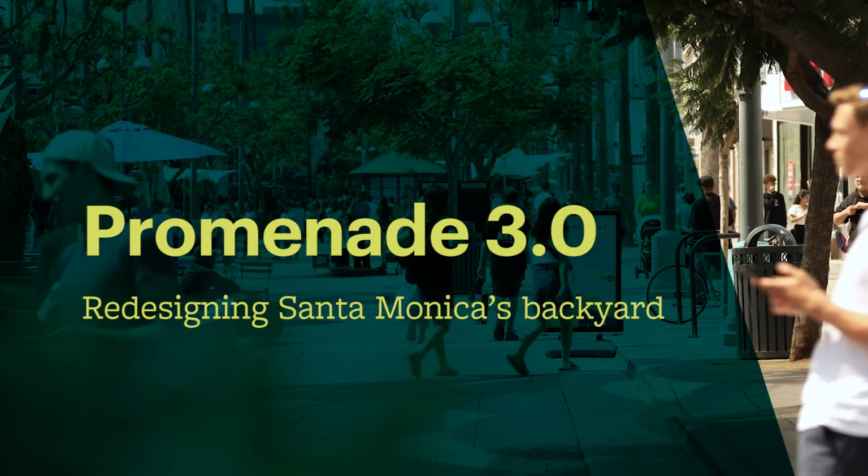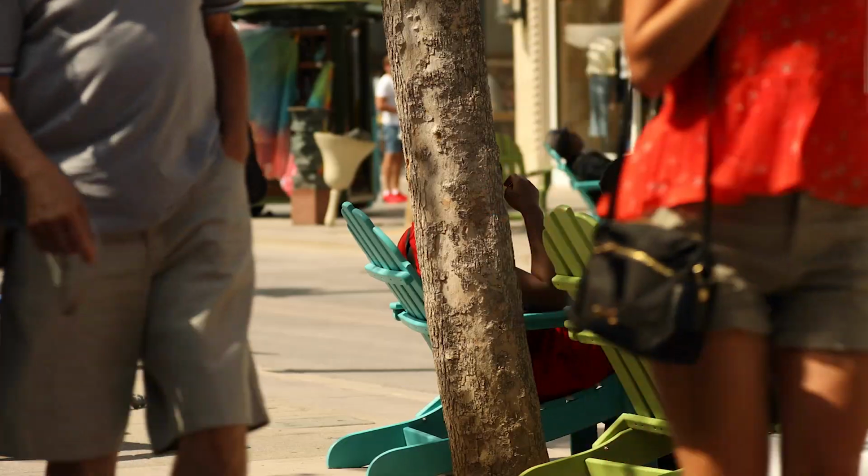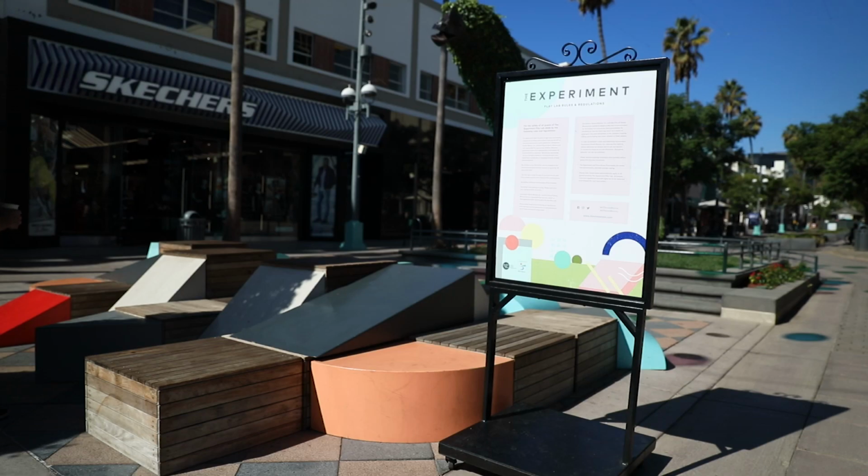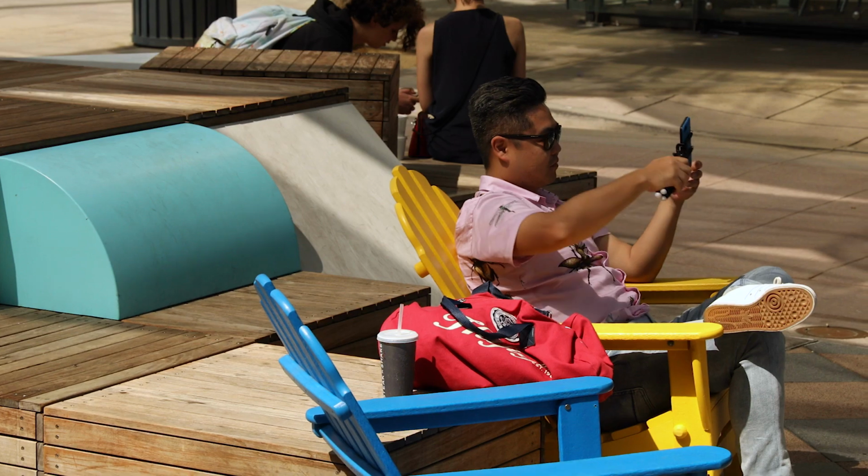The Third Street Promenade was created in September of 1989. Since that time, this has become a multi-billion-dollar real estate asset, yet the public street itself has remained the same. Retail is changing, and so we created the experiment. They're interactive spaces along the Third Street Promenade that sort of change the dynamic and test out possible uses that could be part of a long-term plan.